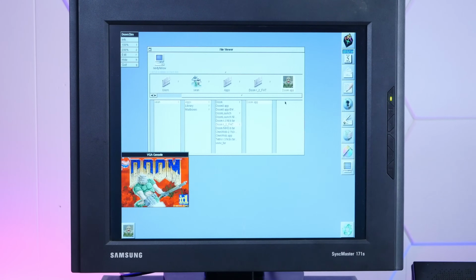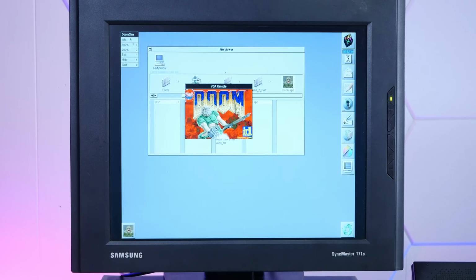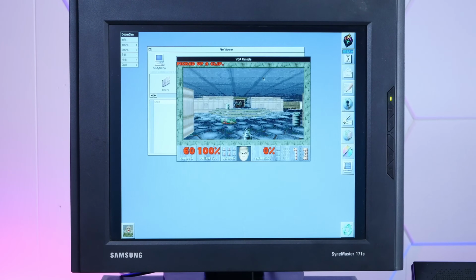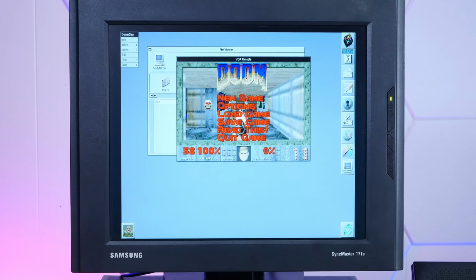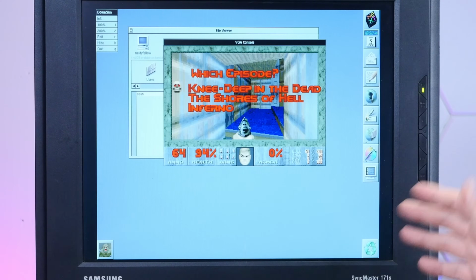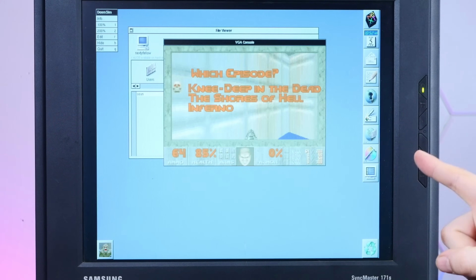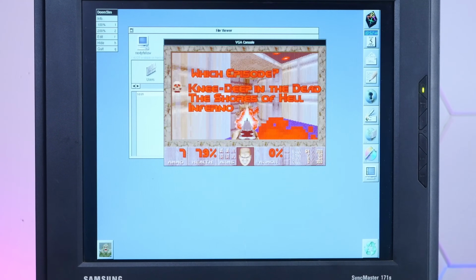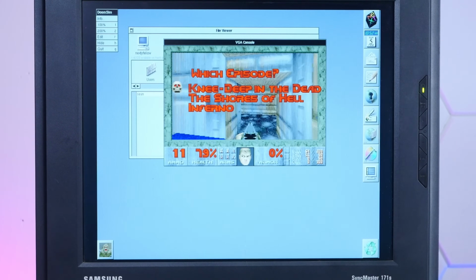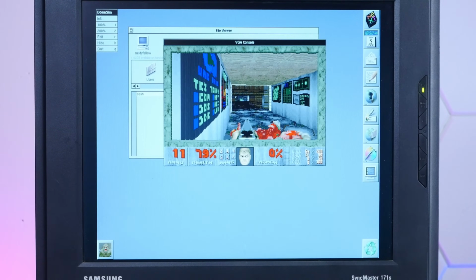What kind of NeXT demo would this be if we didn't try to run Doom in its original environment? And definitely don't expect this to run very well. That's not too bad. One of the issues, of course, is that there is no actual sound from this game in NeXT, even though NeXT was the development environment. All right, hurt me plenty.